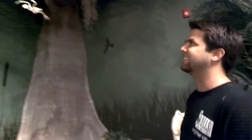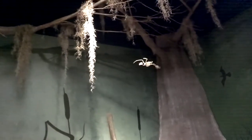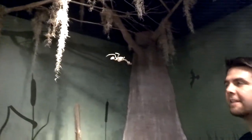And I noticed you have our Spanish moss properly displayed. Yes. Well done. Yes, that is another iconic thing of the Florida swamps. So we absolutely had to have that here.